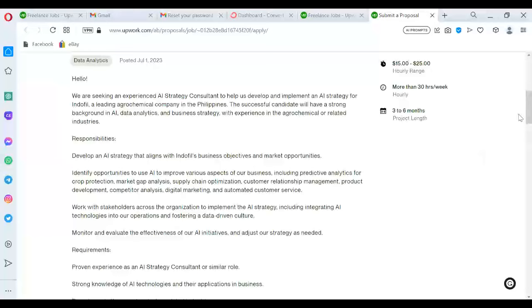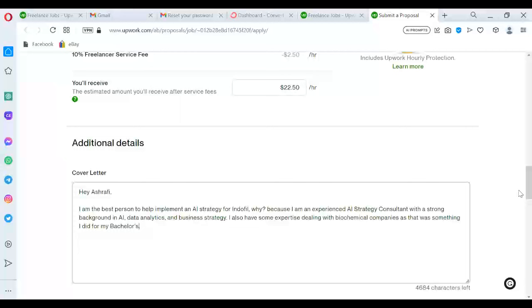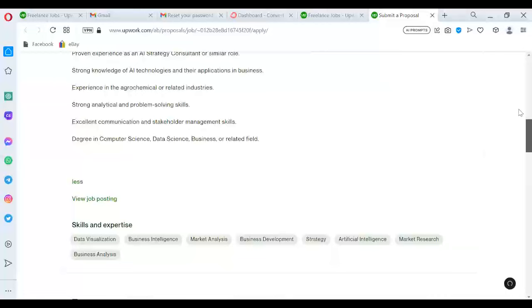Now, remember what I said, that the first thing is your hook before you talk about anything else. Your hook can come in anywhere. It can be, I'm the best person to help you. Remember their name, the company name, Endofill. So I'm the best person to help Endofill implement an AI strategy. Okay, I already said it here. Let me just use it like this. Why? Because I'm an experienced, this thing can change. Well, let's just still continue.